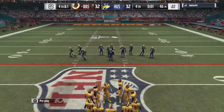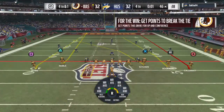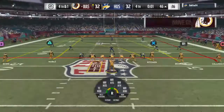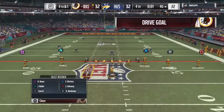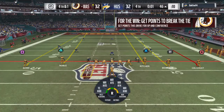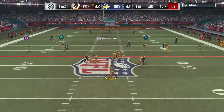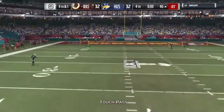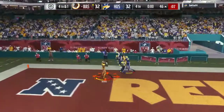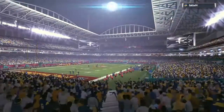Tie game, 4th quarter, and they're going for this thing on 4th down. Here we go now. Clean. Over. All right, now, lucky 56. Now a shotgun snap as they'll look to throw. Looking deep downfield. And that is incomplete. Overtime in a playoff game.